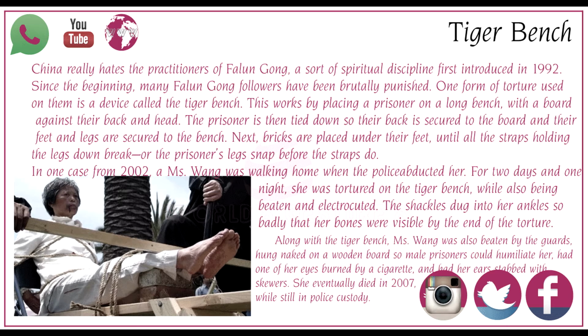This works by placing a prisoner on a long bench with a board against their back and head. The prisoner is then tied down so the back is secured to the board and the feet and legs are secured to the bench. Next, bricks are placed under the feet until all the straps holding the legs down break or the prisoner's legs snap before the straps do.